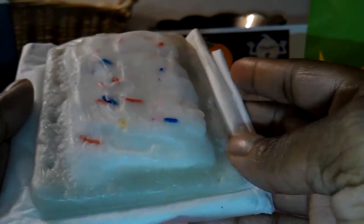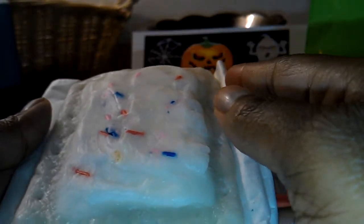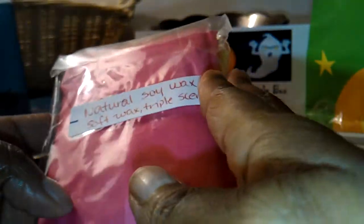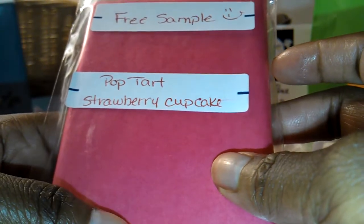And here's a look at the Pop-Tarts. Now this one is in a little baggie. This is vanilla scented. And I do get a buttercream bakery note. It's a sugary sweet note. So, yeah, very sweet. And it's nice. This one I did not open. I want to leave it in the package because these are so soft and it's wrapped so nicely. And this one is in the scent Strawberry Cupcake. So that's pretty cool.